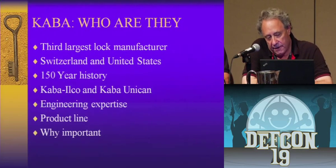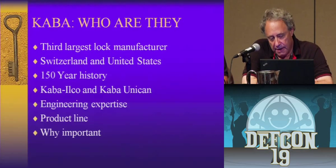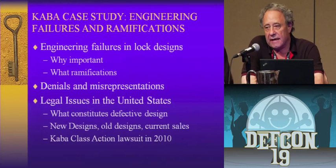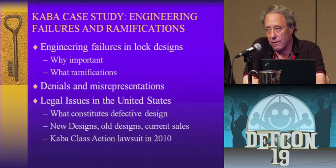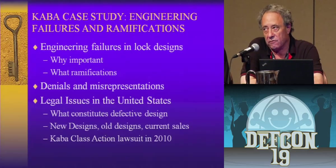So Kaba, who are they? They're the third largest lock manufacturer in the world, and they have a very large presence in the United States as well as in Europe. As I said, they're based out of Zurich, Switzerland. They do have engineering expertise. Why is this important? As we'll talk about, there was a very major class action lawsuit that was filed November of 2010 against this company by a group of lawyers around the United States in regard to their Simplex 1000 mechanical push-button lock, which we'll talk about in a little while.